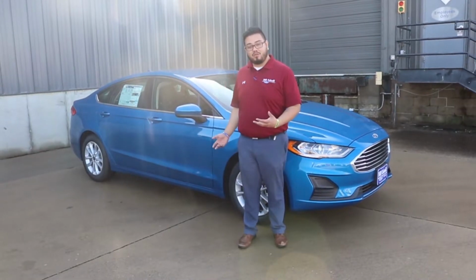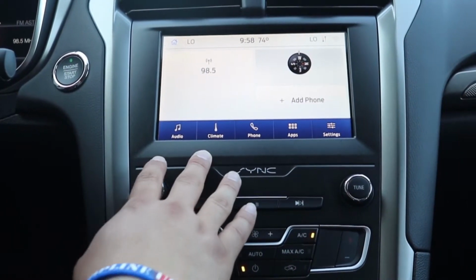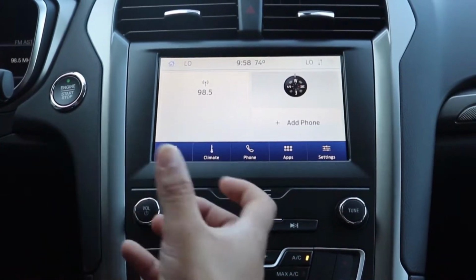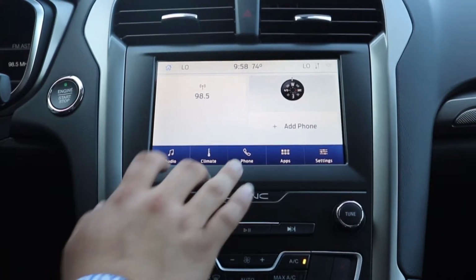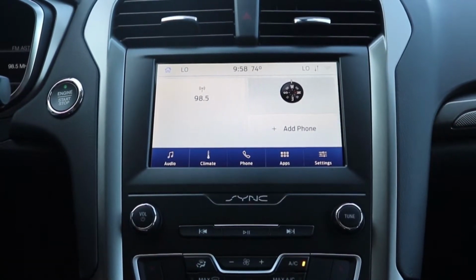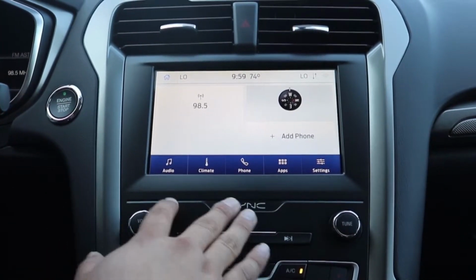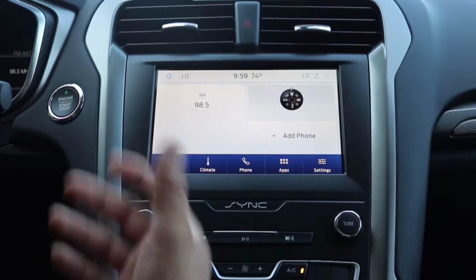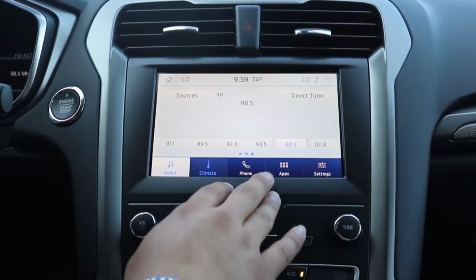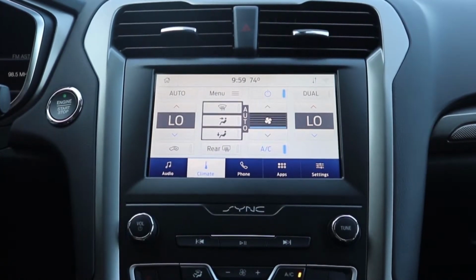We have our 2024 Fusion. With the different layout in the background, you still have pretty much the same type of layout. It's just a different type of design. You still have the audio, climate, phone, apps, and the settings for the overall functions of the vehicle and overall functions of the display. I do like the new display. It's a lot crisper. It's a lot more modernized. But you still, again, get the same easy functions for maneuvering everywhere through climate, through phone, through audio.